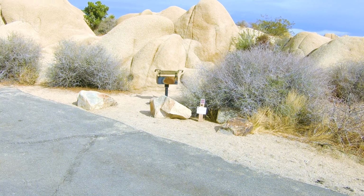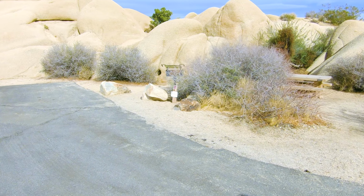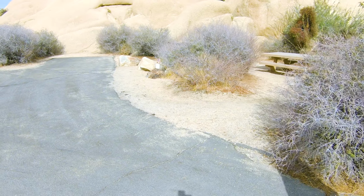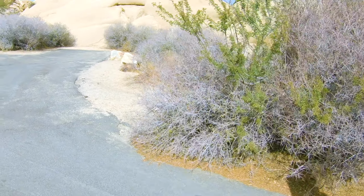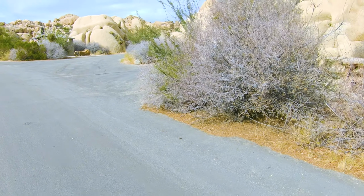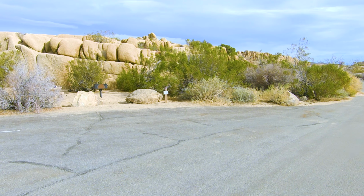This is 117, door on the opposite side, so that'd be kind of a weird one for a trailer. RV, I guess you could pull straight in and you'd have your door on the right side. If you had a little RV, it'd have to be a small RV, or at least one that's kind of long. 111.